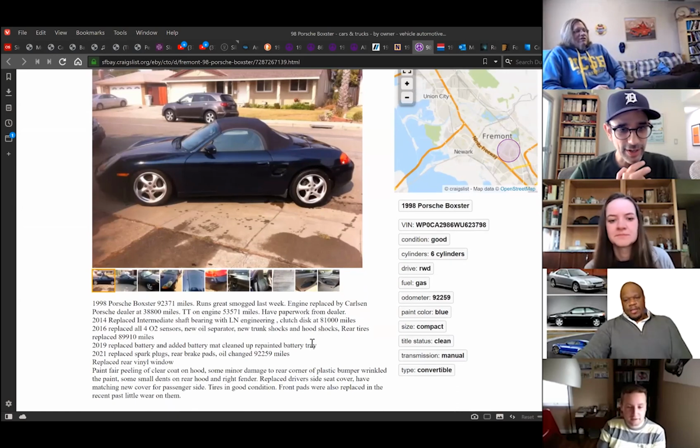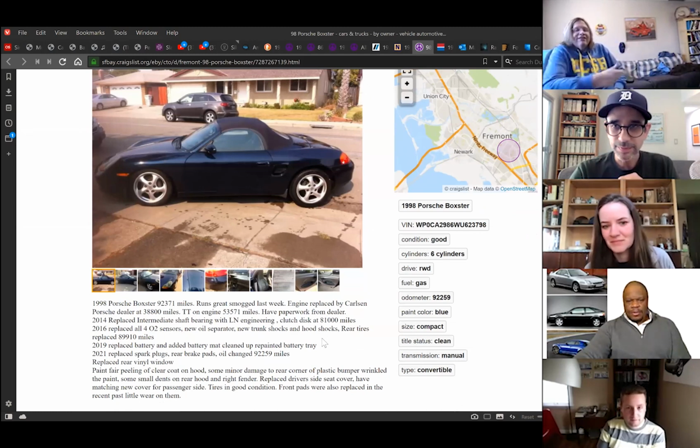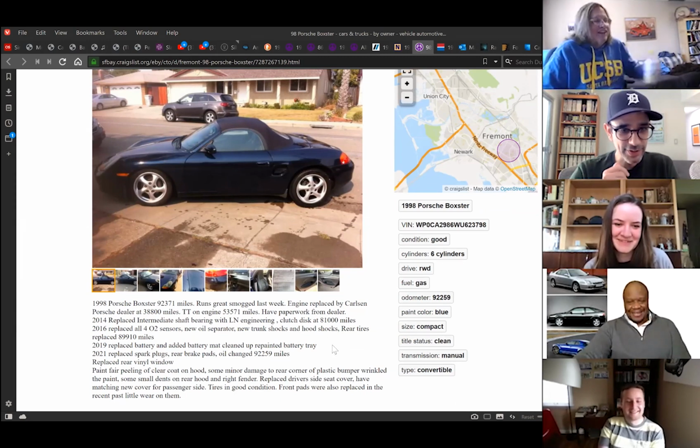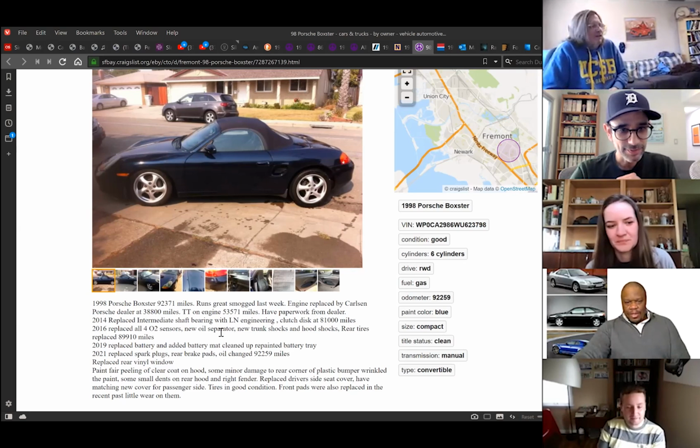Oh, that's huge. Yeah, that's terrific. New clutch at 81,000 miles. It's had a lot of stuff done. Was the engine replaced again then, at 81? Well, it got replaced at 38.8. If it got replaced at 38.8, why should it get replaced again? Because I think they got it right that time. That's why it ate through all of its O2 sensors. That's a statement of faith.